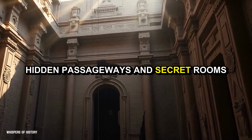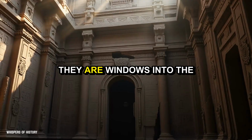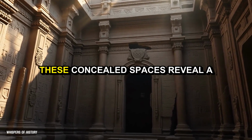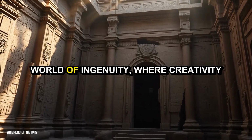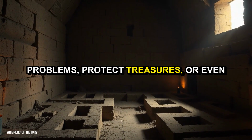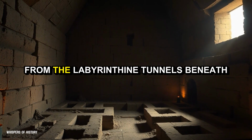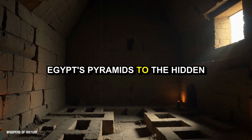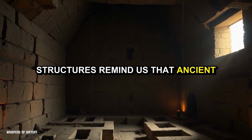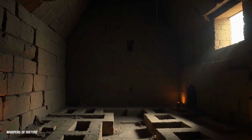Hidden passageways and secret rooms in ancient monuments are more than just architectural marvels. They are windows into the minds of the people who built them. These concealed spaces reveal a world of ingenuity, where creativity and practicality intertwine to solve problems, protect treasures, or even conceal secrets from prying eyes. From the labyrinthine tunnels beneath Egypt's pyramids to the hidden chambers of medieval castles, these structures remind us that ancient civilizations were far more sophisticated than we often give them credit for.